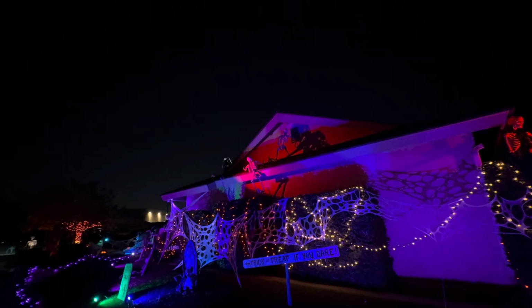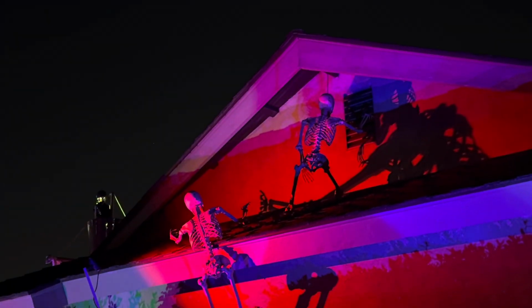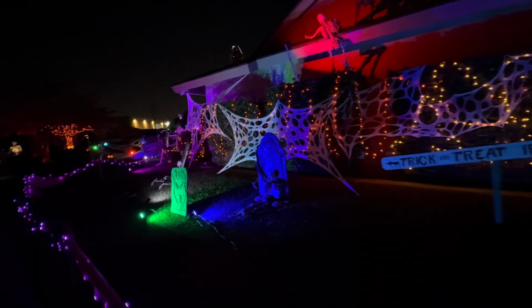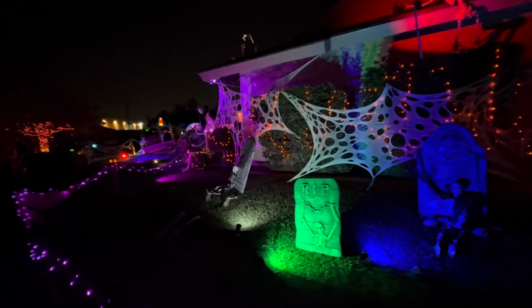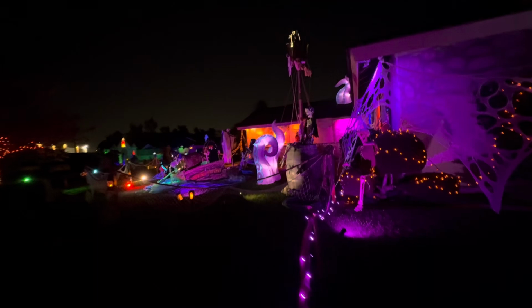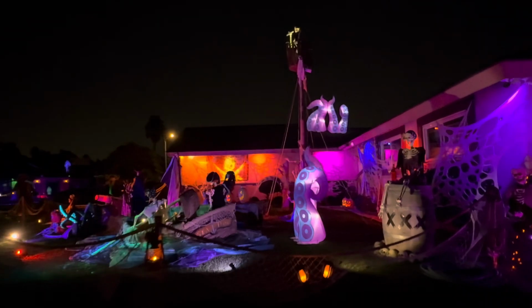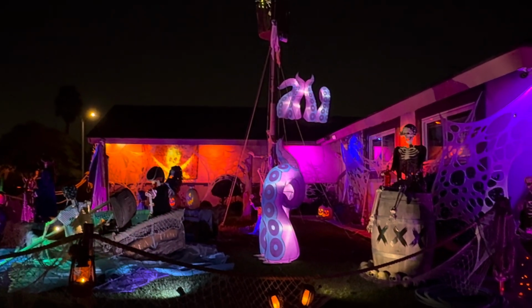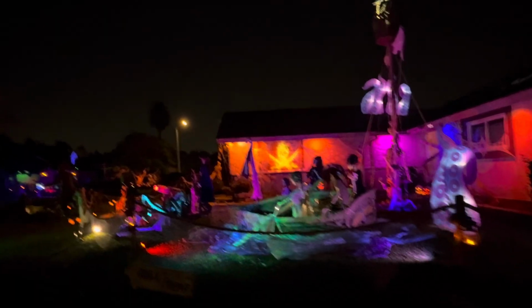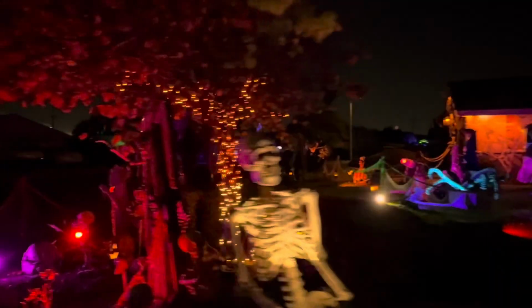These guys up here look like they're breaking into the house. Looks like we've got a Kraken in there. Love that on top of the roof too. It's an inflatable one. You can hear the classic theme, of course, the lifeboat, got the mast. Let's come around and see it from this side.